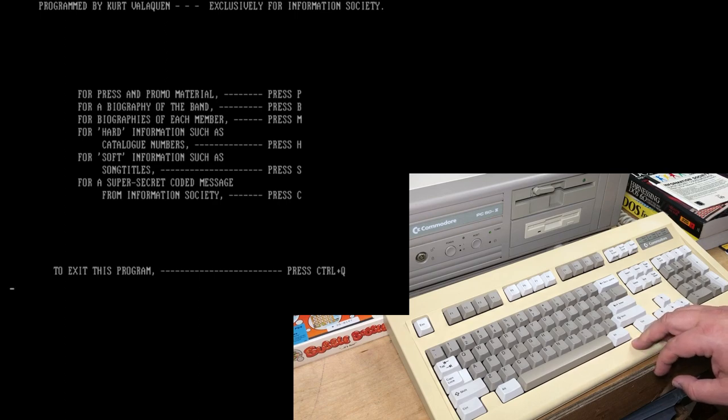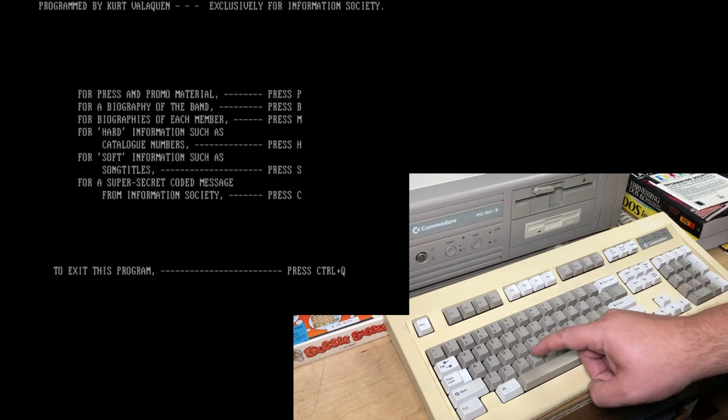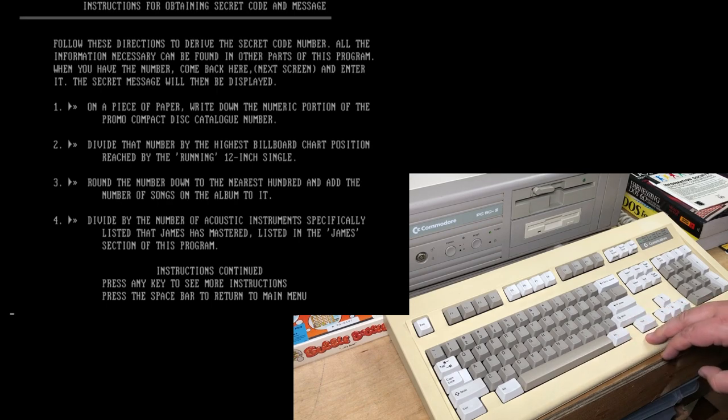Okay, return. Okay, let's get on to the main thing here. For a super secret coded message for Information Society, press C. Instructions for obtaining secret code and message. Follow these directions to derive the secret code number. All the information necessary can be found in other parts of this program. When you have the number, come back here, next screen, and enter it. The secret message will then be displayed.